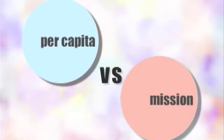Paige, I have been working with a couple of churches, my own being one of them, trying to understand a little bit more about what happens to the money that we send to the larger church, and specifically, how do we use per capita versus the basic mission support that we give to the presbytery? That's a great question. I think a lot of people are confused about that.